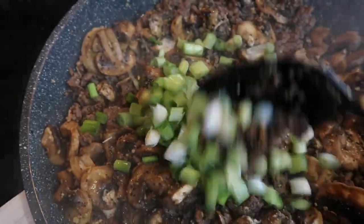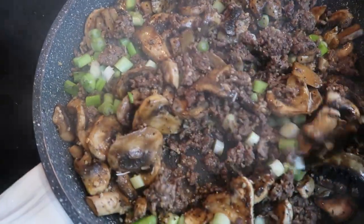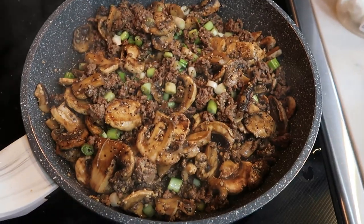I went ahead and added in the chopped up green onions or scallions. Our mushrooms are just about softened. I did also pop in a little bit of ground pepper. This is looking so delicious.